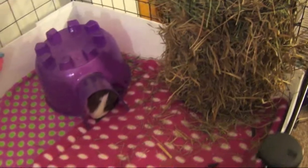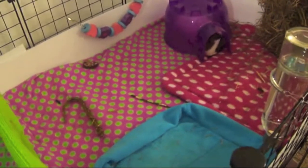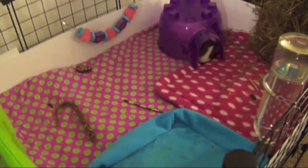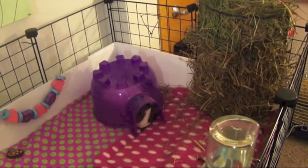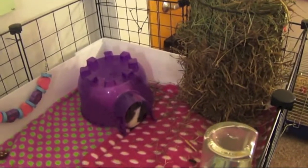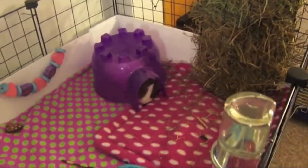So I guess I should show you the top 2 sections in detail now, since I've just been talking from extremely far away. This is Barbock's section. He has a 2 by 2.5. He has his toys, his food, and everything. And the hay, I think I'm gonna get smaller hay racks for them now, since the only reason I needed this huge hay rack is because there were 2 pigs. One pig alone won't go through that much hay in one day.